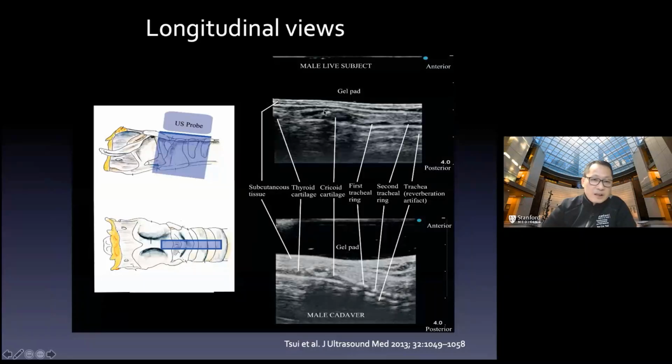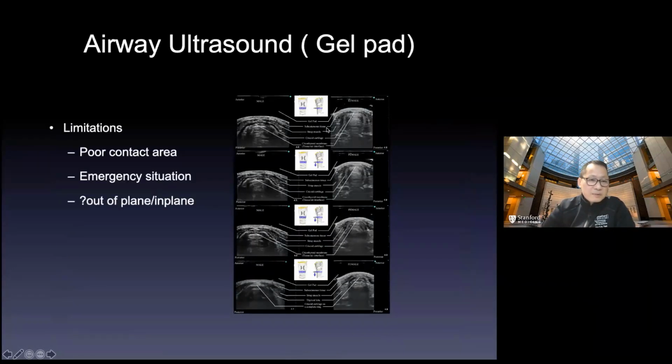As I mentioned, it looks easy. You get a good image, you know where the cricoid cartilage is, and you see the gap in between. But how to guide the needle is difficult. Why? Because all the pictures we produce are in a calm, elective situation. We put lots of gel, a gel pad, etc. So when you're in an emergency situation, do we actually have time to do it? Should we do it out of plane or in plane? It's really hard to do.